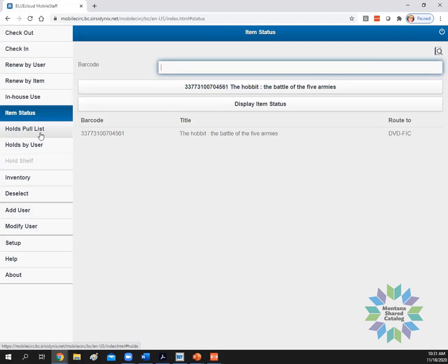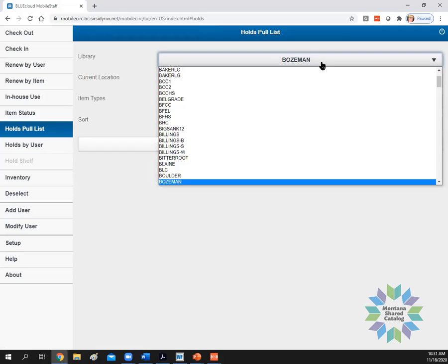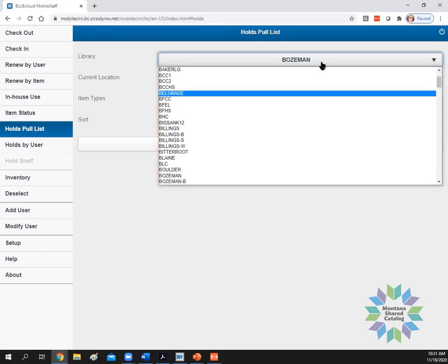So this next option, the holds pull list, is something that we're pretty excited about. I know that a lot of libraries will open up their on-shelf items wizard at the beginning of the day or multiple times through the day and print off their list of holds that they can pull off the shelf. And you can somewhat sort it, but it's not always super easy. So with MobileStaff, what you can do, I think Bozeman was the last library I had selected when I opened the app. So I'm going to change this to Belgrade.